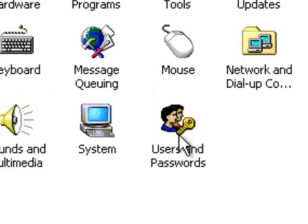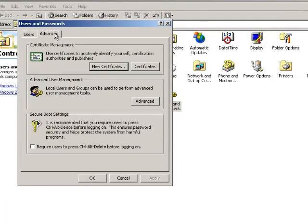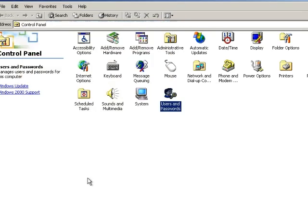And go to users and passwords. Go to the advanced tab. And check this thing that says require users to press Control plus Alt plus Delete before logging on, in secure boot settings section here. In this case, it says it is recommended that you require users to press Control plus Alt plus Delete before logging on. This ensures password security and helps protect the system from harmful programs. Hit apply and then click OK.